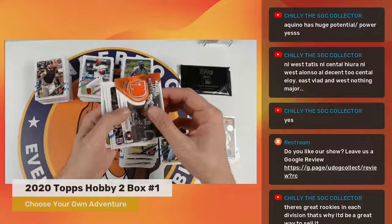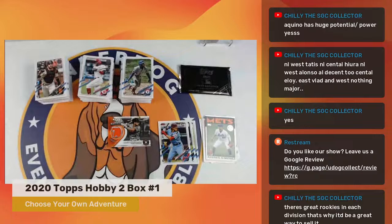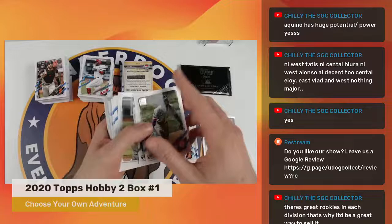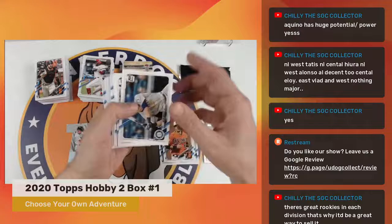Oh, here we go. Alex Bregman, patch, Houston Astros, going to Shane Warner. Ryan Mountcastle, Baltimore Orioles. Going to David Bammel. There's your die cut, 70th die cut, Cal Ripken, Baltimore Orioles, also going to David Bammel.